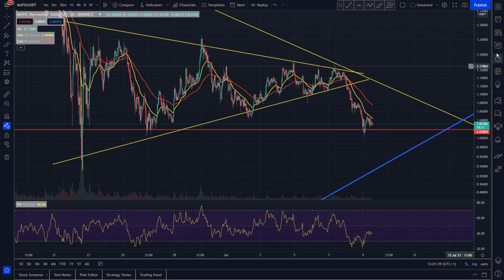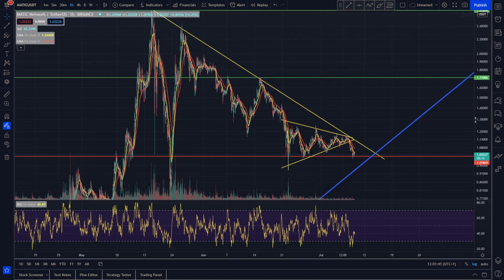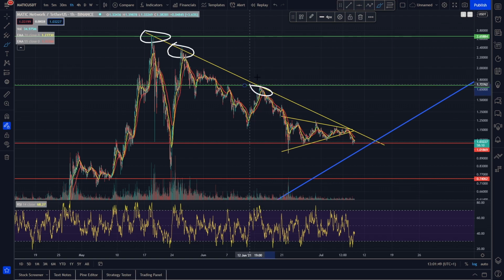But obviously the short term has been looking pretty bearish, hasn't it, for Polygon, as you can see. We've basically just been forced down and down by this resistance that we've been stuck under, haven't we? You can see quite clearly, every time that we've come up to this resistance, we got rejected, and in a pretty big way as well.